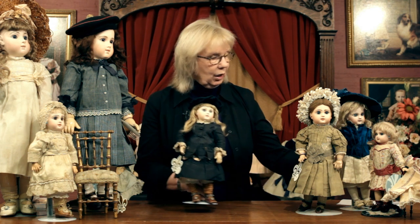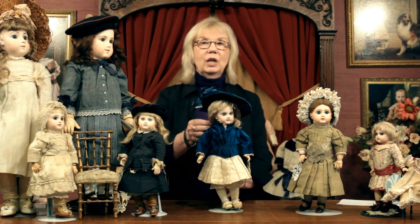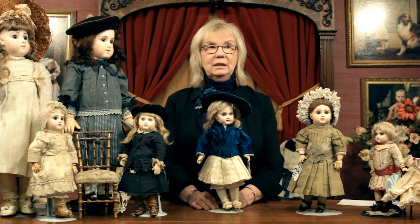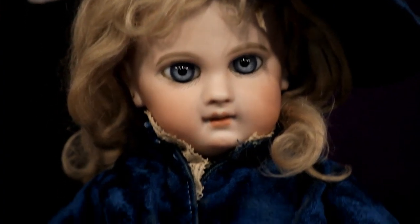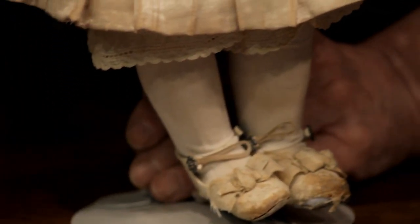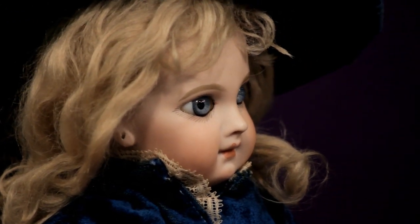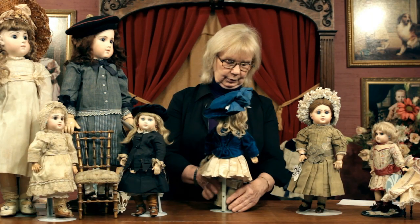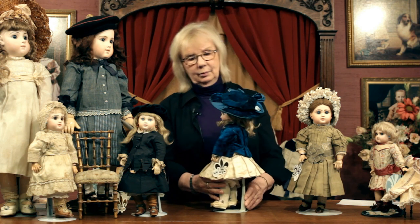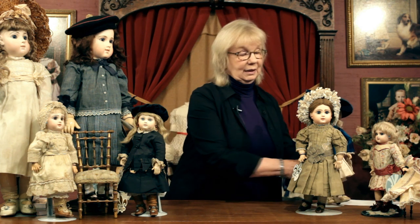Now, we also have in this auction very beautiful examples of the E.J. Gimot, the Gimots that began to appear about 1882 with a Gimot signature on them. And one of the things that collectors look for in these dolls, and look at this one because she has it to an infinite degree, are the wonderful paperweight eyes, absolutely gorgeous eyes on this doll. And I'm going to turn her around so you can see her wonderful entire costume. Very, very beautiful.